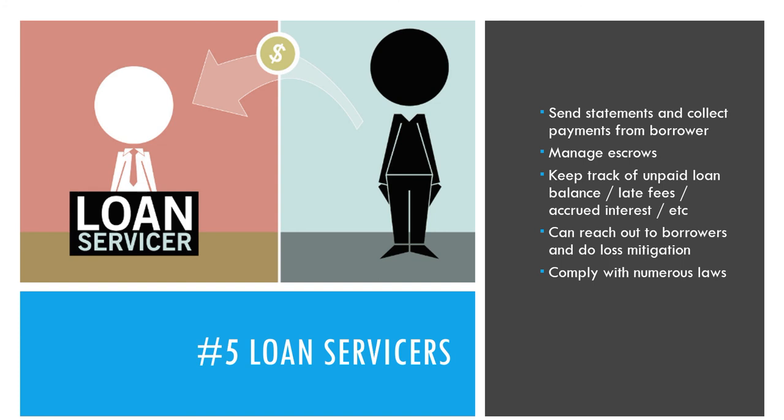They can also help with loss mitigation for a non-performing loan and reach out to the borrowers. As a new note investor, I highly recommend that you let someone else reach out to the borrower and that you do not do that yourself. There are all kinds of laws in place. Some of them are national and some are state by state, and as a new note investor, you're not going to be able to keep up with them, and you will make a mistake if you're not careful. But your loan servicer will be licensed in the state where your note is. They'll know and understand the laws and be able to comply with them, and not only help you out, but make sure they keep you out of trouble.